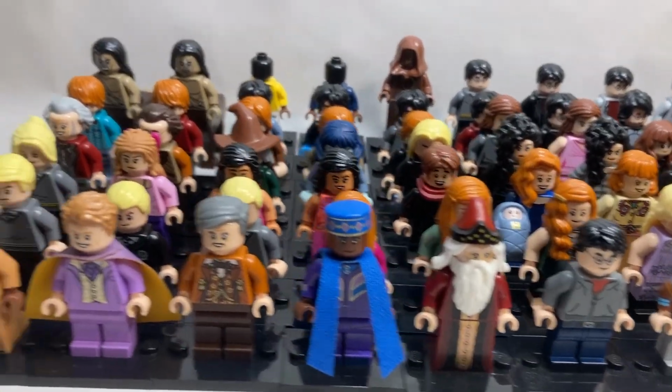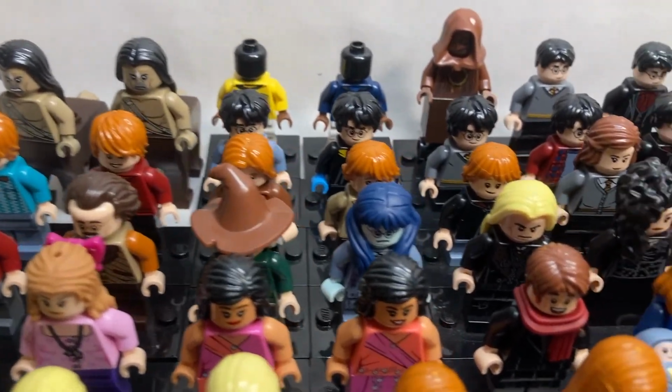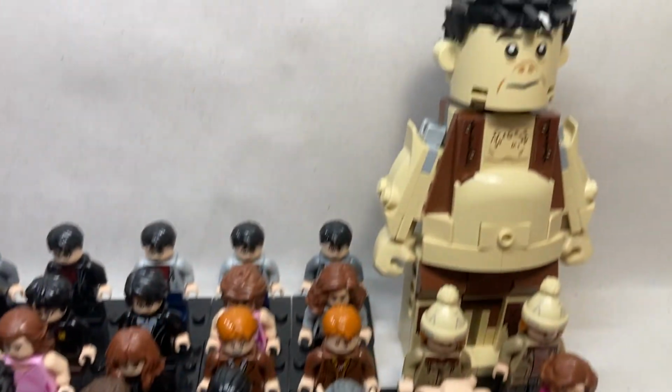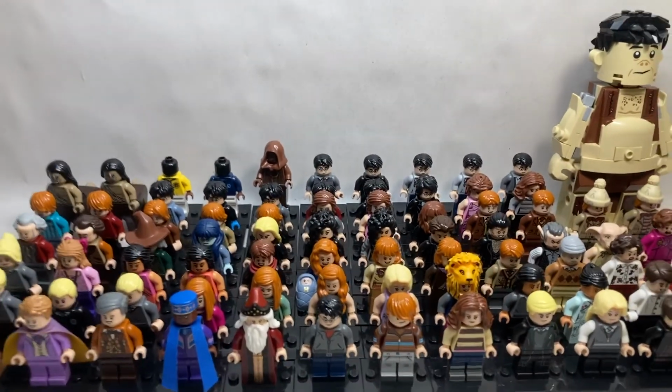We got Kingsley, we got Lockhart, Sprout, we got some students that we've never gotten before, some like Moaning Myrtle. We've gotten a ton of Tom Riddle again. We've gotten some really great variants like Luna there. We've gotten Grawp, we got Centaurs. And honestly, I couldn't have asked for a better lineup.